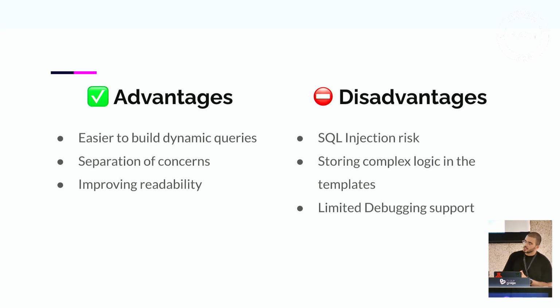We also felt that by using Jinja templates, it was easier to separate the actual definition of the raw SQL from the data generation validation that we would then include in our template to generate the final output. So there's a clear separation of concerns. If we want to make a change, it's easier to understand where to do it, and overall, it's easier to understand the project itself.